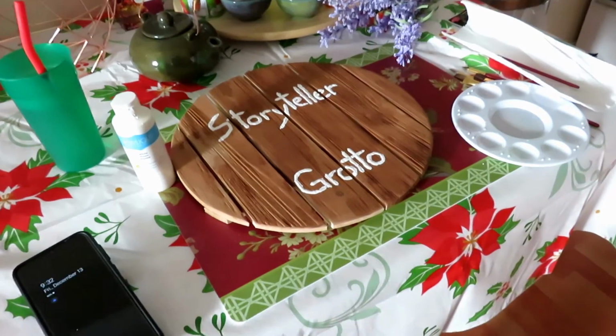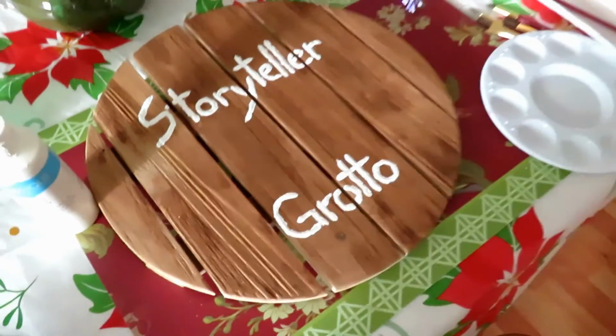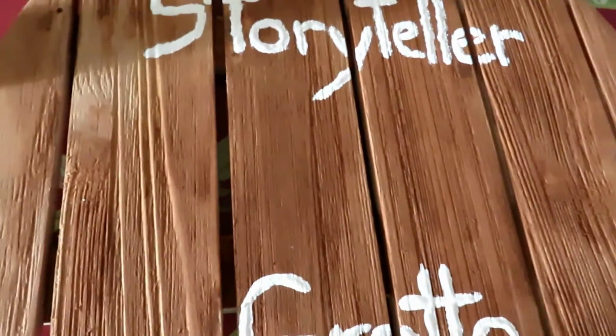Okay, so layer of paint on the sign. Where's my phone? I've got to look up the spelling. I've decided, in all of my infinite nerdiness, I'm calling my apartment the Storyteller's Grotto. So we're going to start with the words. Let's do this. Storyteller's Grotto! So I'm basically going to put an open book in between, and put some fake flowers around the edge. But gotta let that dry.